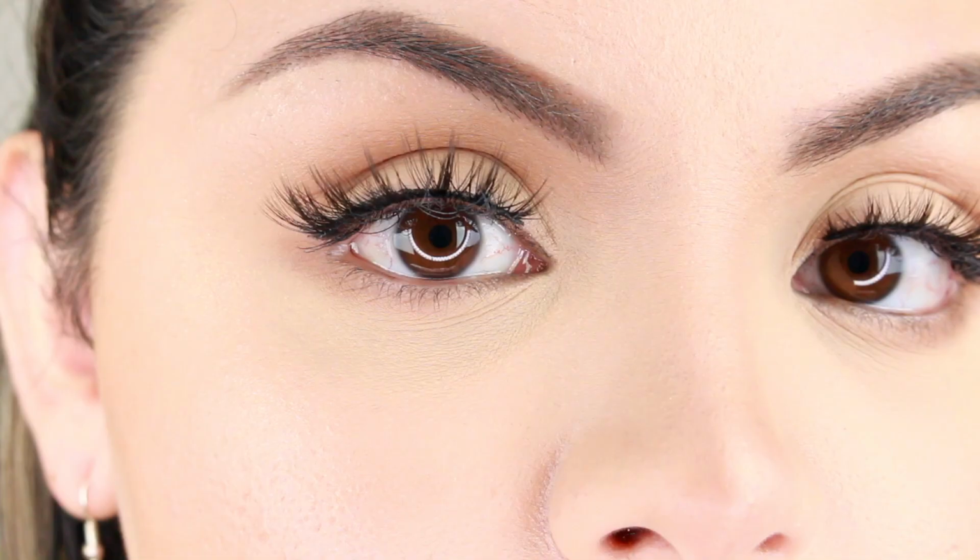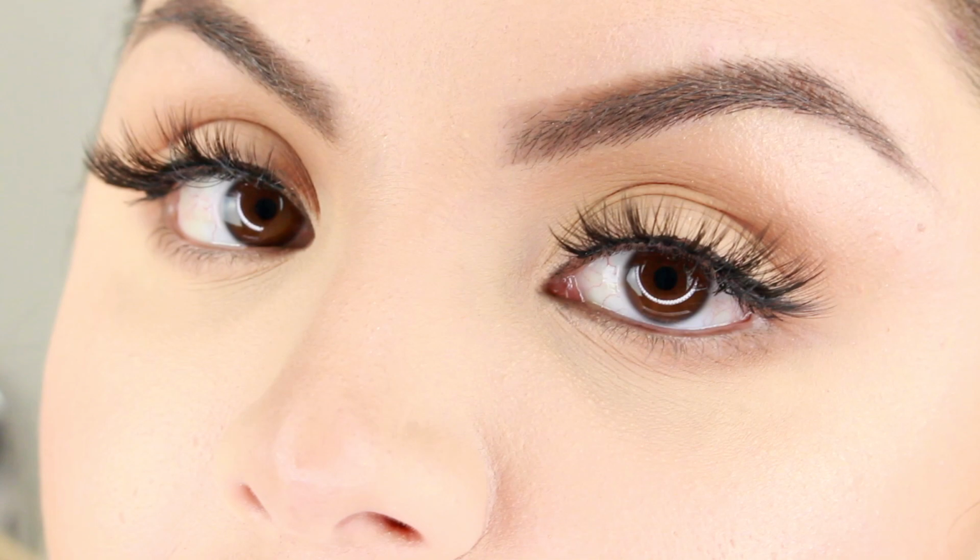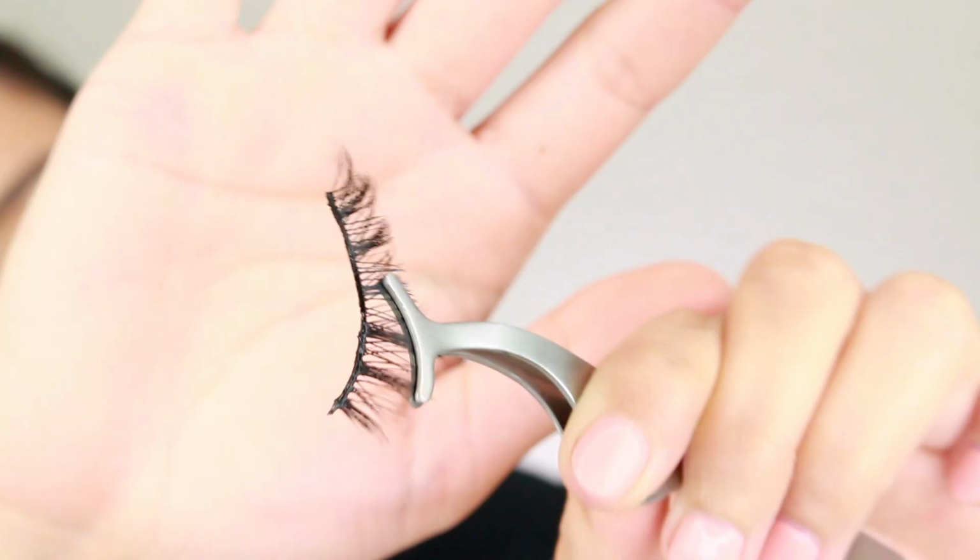All right guys, so this is the style Social Butterfly, and these are very, very pretty. I definitely feel like these are less dramatic than the Drama Queen, which actually makes sense. If I don't want a super glam lash, I would put these on. These actually do remind me of the style Miami by Lily Lashes because they are kind of separated. I guess they're just a little bit shorter. They're super lightweight as well.